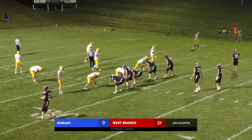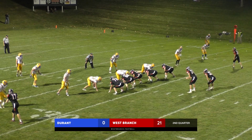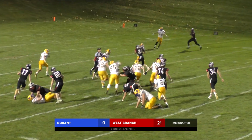Excellent run. Trips right. Free splits out to the left. 2nd down and 7. Cobby hands off up the middle for Lennox. Looks for some running room. Bounces it to the outside.